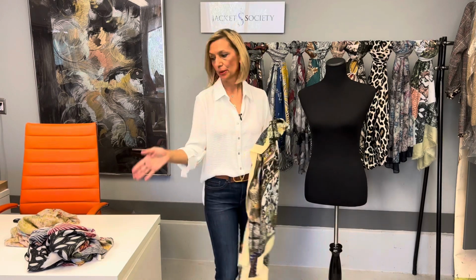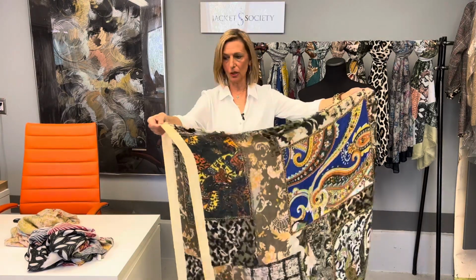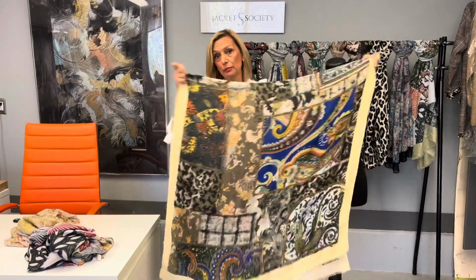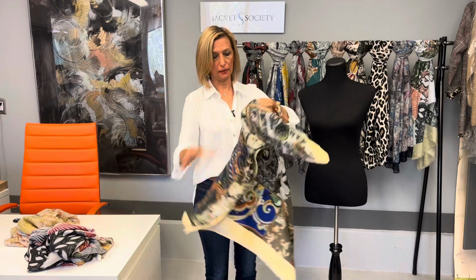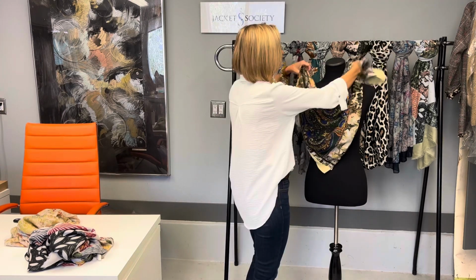Then the other style is called the triangle or the cowboy, and that's a lot easier to do with the square shape scarf, which I will also show you. However, with rectangular scarves, it's also super easy. All you have to do is take your rectangular scarf and fold it in half, and it becomes a square, right? So once it becomes a square, then you fold it and it becomes a triangle. And so now you have a triangle and you can wear it.